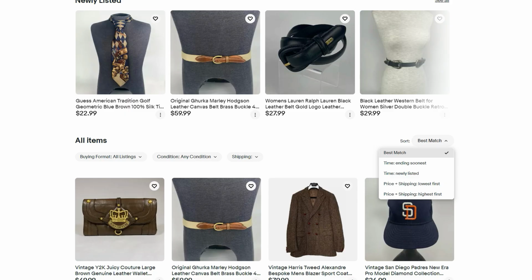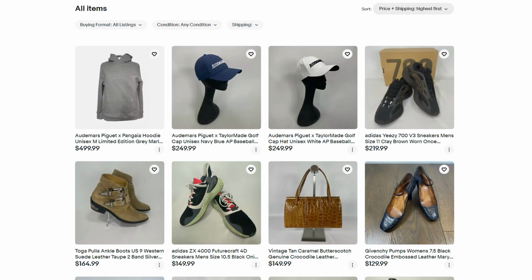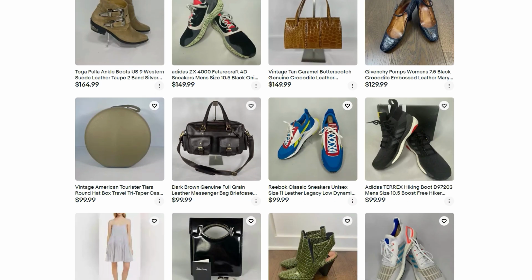I remember somebody left me a message on one of these stores that they also sell on Poshmark. Highest dollar items. You got some sort of hoodie. We got brands that I don't even recognize, right? That are these high end. Adidas, Yeezy, familiar with those. $219.99. Probably a fair price from what I know about them.